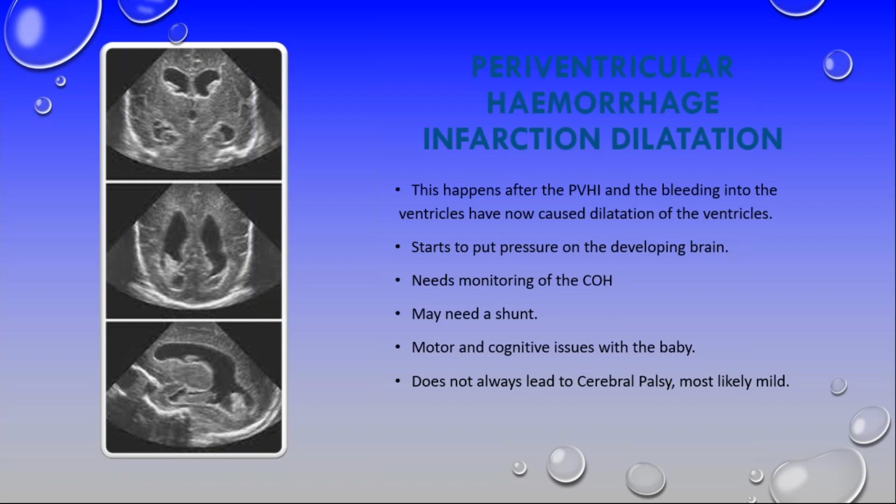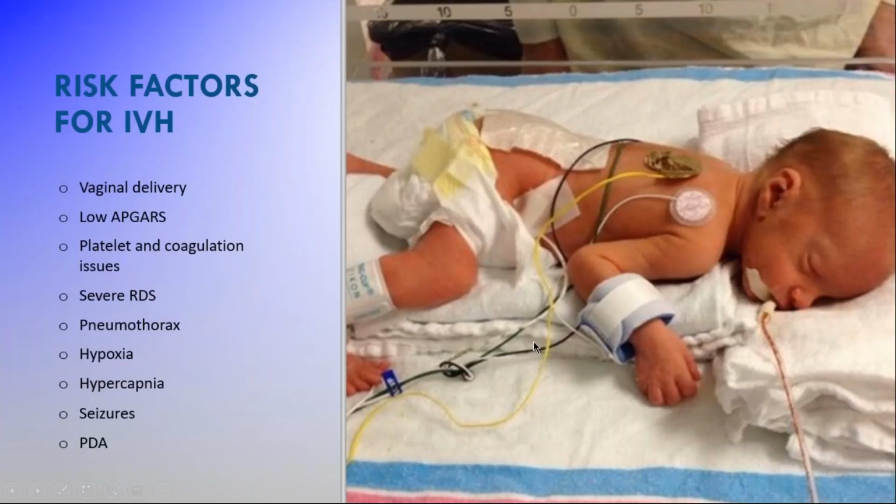That's why what ITREG is doing now is so phenomenal, because they are draining it before the aqueduct actually closes. So if you look here, you can see the Sylvian fissure. The Sylvian fissure tells us whether the duct is open or closed, and by utilizing that is what they would do. Motor and cognitive issues may occur in this baby quite often. It doesn't always lead to cerebral palsy and most likely is to be mild.